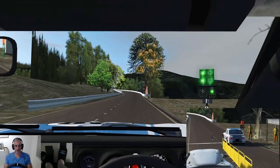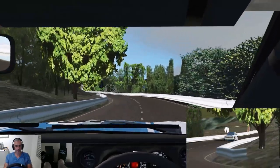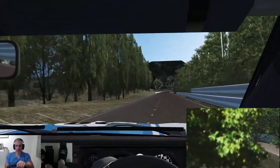Okay, we're off. Oh, there she goes. Flat through there. Let's try and chuck it through the corner.